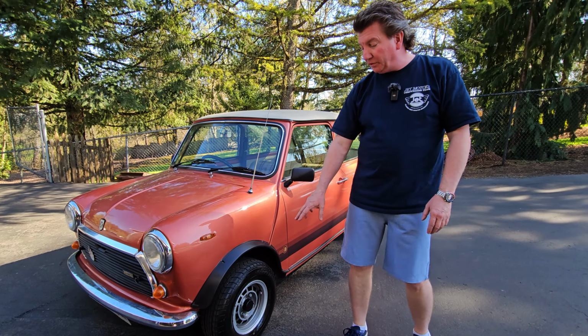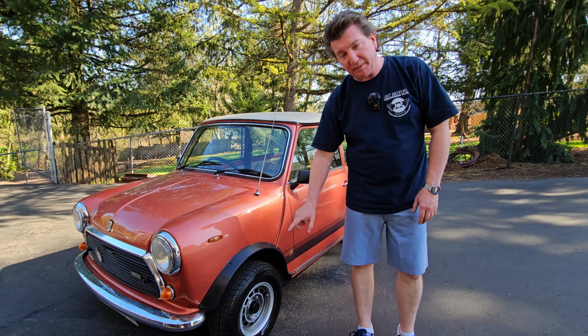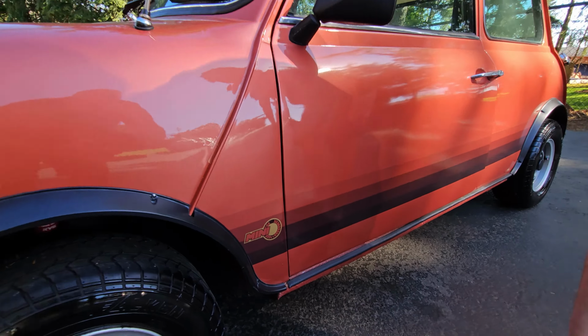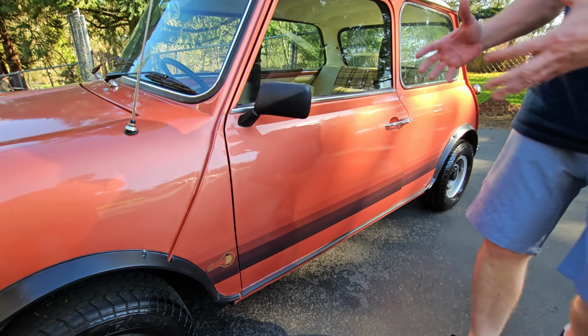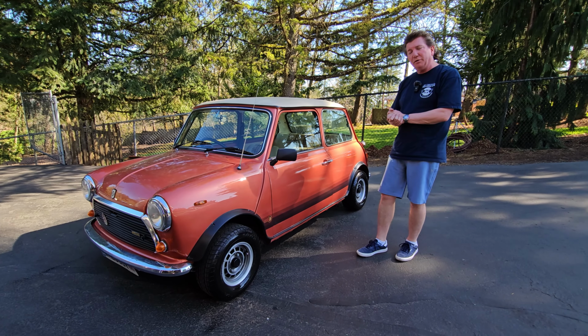It was also the first production Mini that had alloy wheels, and these wheels are to this car and this car only. So that was the first time. Also, look at this badging. Here you see this interesting little Mini badge with these stripes along the sides and this beautiful rose color. I mean, it's really a beautiful color.